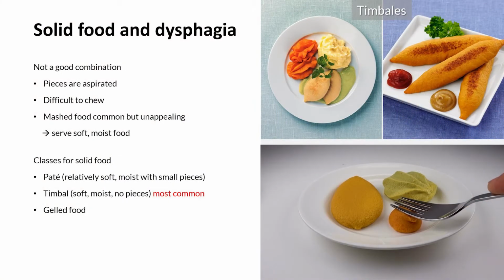So what we can do is modify the food for those who have problems. And every country has their own different classes of modifications. I'm going to talk about the Swedish system. So the first modification is called the pâté, which is softer, but it still contains pieces. Then we have timbales, which are even softer and have no pieces. And if you have big problems, you have gelled foods, which basically melt in the mouth.